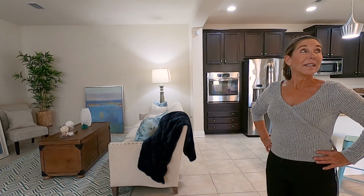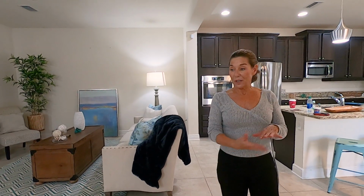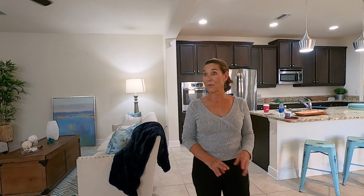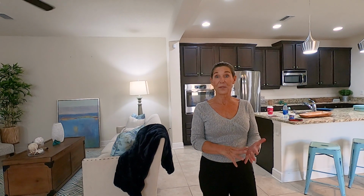Grays are really in, and I love these floors because you can go neutral beiges or grays. Perfect for the sale of this home. I think they made a really nice choice. And yes, grays, teals, blues.